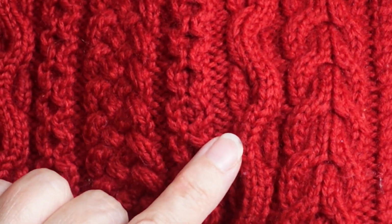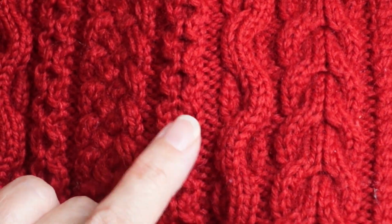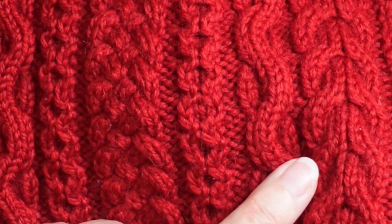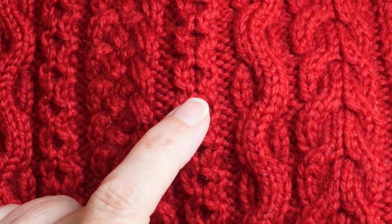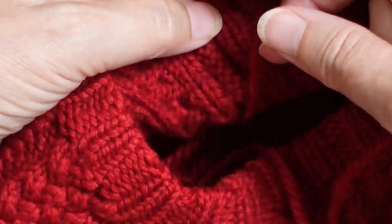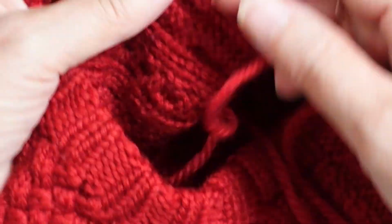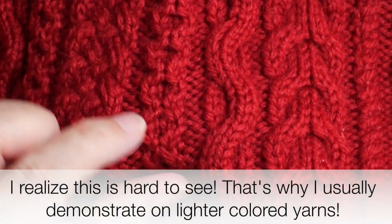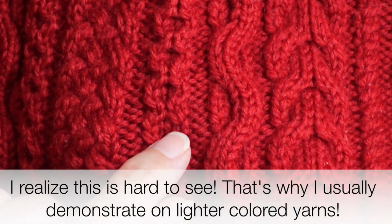Let's see, so where is the cable that I just fixed? Right here. So now I have fixed that cable. So I just put that stitch on top of the other one. I have 2 ends that I need to weave in right here, but that's all it took to fix that stitch. And in order for me to see again where it is, I have to pull on the yarns right here, but this is the stitch.